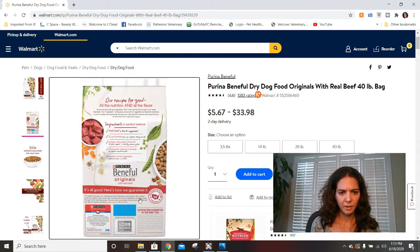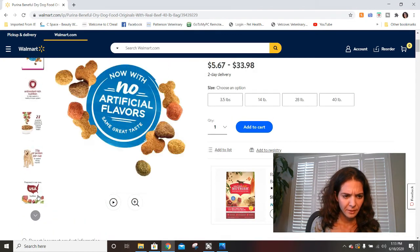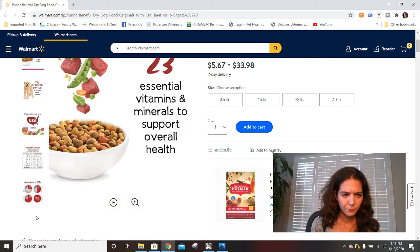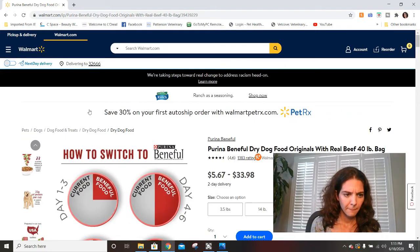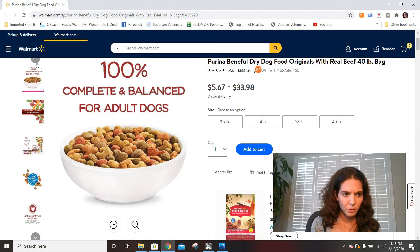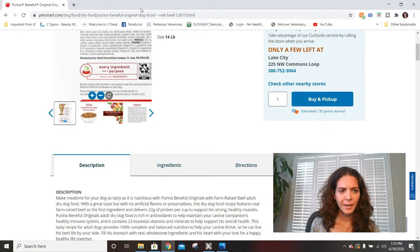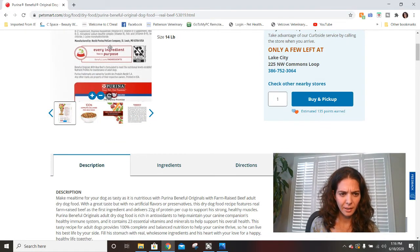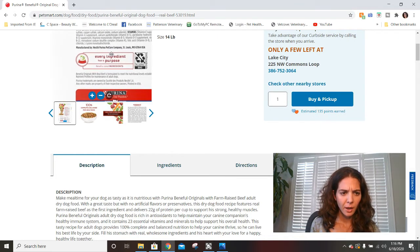And let's see if we can find what we need on the bag. We need the AAFCO statement and the nutritional statements. Okay. So I had to go to PetSmart.com to get a good picture of the bag in order to go over this with you guys. So back to the Beneful Originals with real beef.